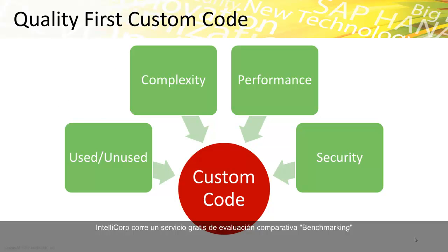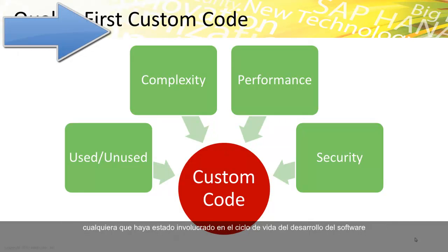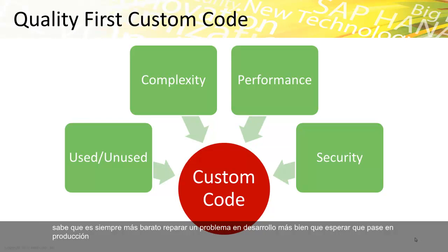IntelliCorp runs a free SAP benchmarking service. And through this we've collected SAP transaction data from about 620 organizations. This data tells me that on average 30% of an SAP implementation is custom. Now, anyone that's been involved in the software development lifecycle will know that it's always cheaper to fix a problem in development rather than wait for it to show up in production. And so IntelliCorp software includes the tools to help developers improve the quality of their code, once again helping us to drive down cost and push up quality.